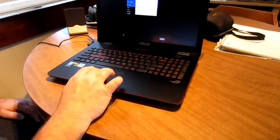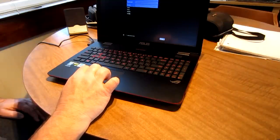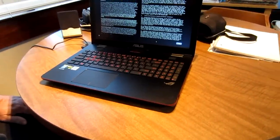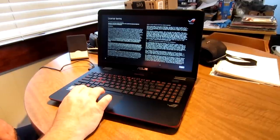The display again was 16 inches. It was a TFT LCD display, 1366 by 768. Native support for 720p, of course, and built-in Harman Kardon speakers with advanced audio. And I tell you, I really miss the speakers. That's the biggest thing that I'll have to say between the two that I'm disappointed with.